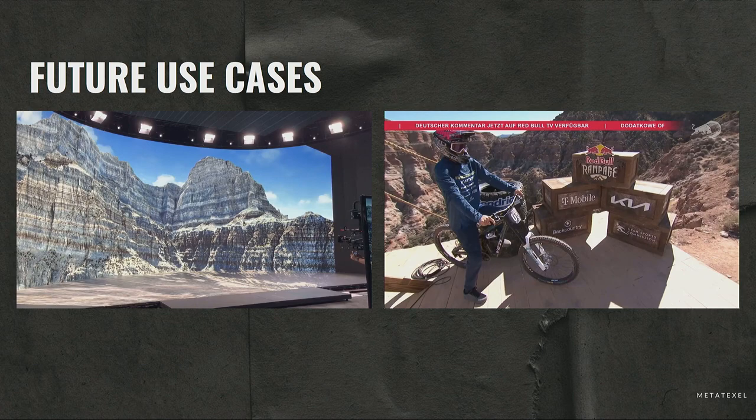But we also recognize that it's not for everybody. Optimizing these massive levels and getting them into a game is difficult for us. If anyone knows how to do that, I'd love to talk. But if you're hardwired into location-based entertainment, any of these LED walls, metaverse activations and streaming, I think there's a lot of potential.